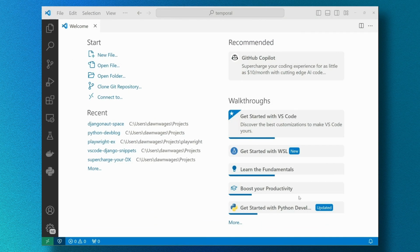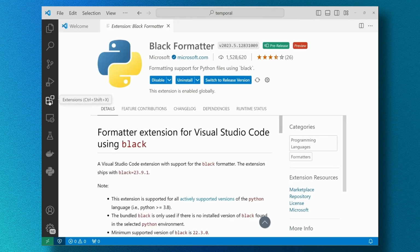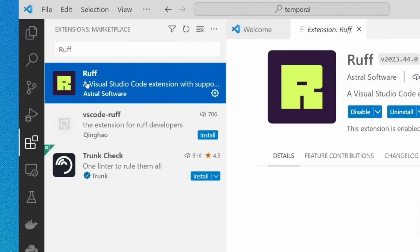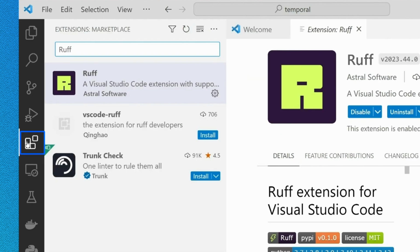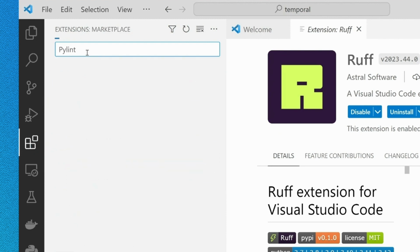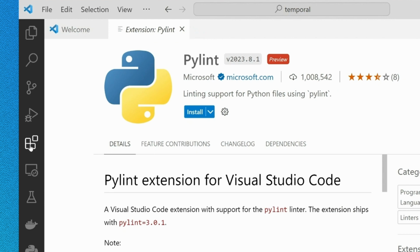Linting and formatting are removed from the Python extension as of this iteration. I like to use the Python default profile, which includes a few default extensions. You can find any of the latest and greatest extensions by going to the activity bar on the left and clicking the extension view icon, or by typing Ctrl-Shift-X and searching for the extension you need. I recommend starting with Black, Ruff, a community contributed extension, or Pylint. Ruff's extension also includes the latest available in Ruff's new formatting features.